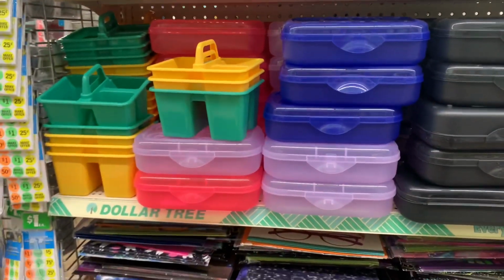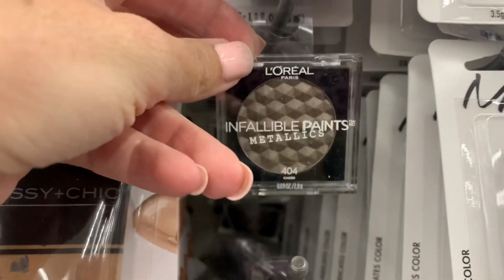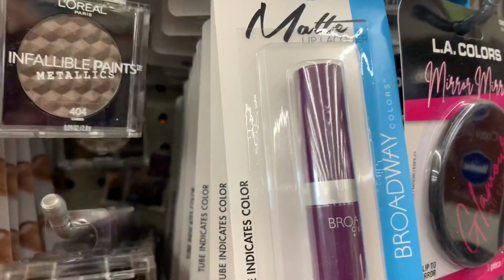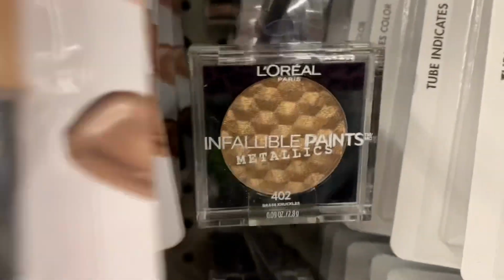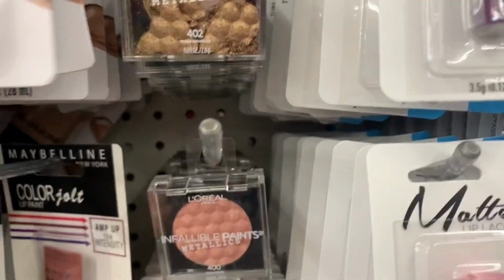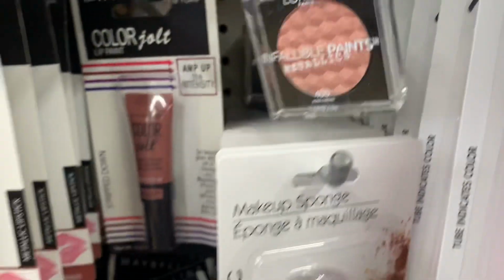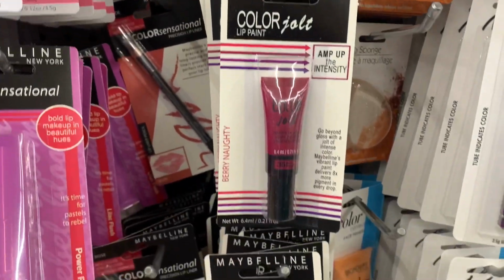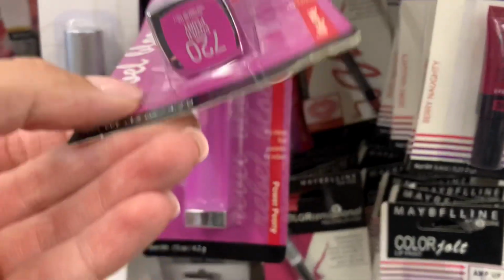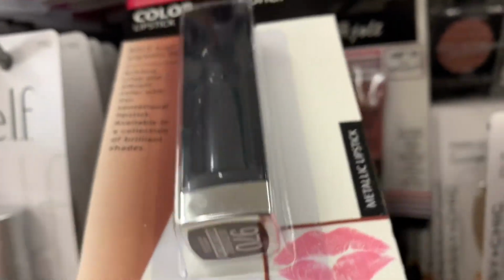Here's some more classroom or school or organization supplies, whatever you want to call it. And jumping into the makeup, they have had some great name brands lately. Like, look at these infallible paints. I swear these went for like $8 before. And I only saw the three colors, and I'm wishing that I would have grabbed this pink peach color, but I didn't. I've tried out that Maybelline Color Gel. I really like it. I haven't tried that Color Sensational.